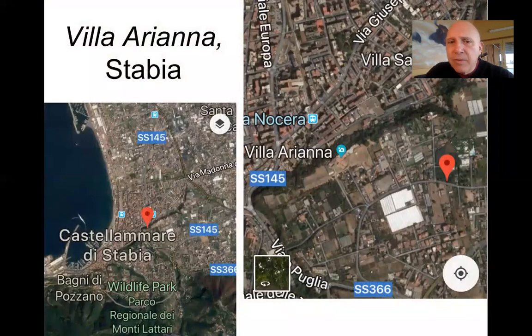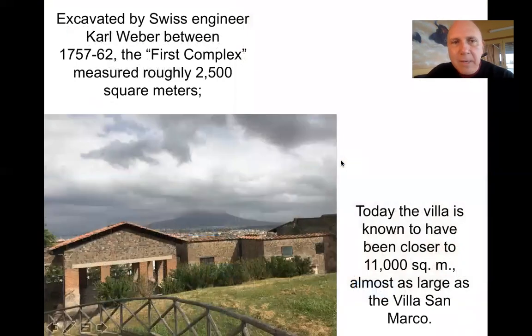We're going to look at another villa. This is known as the Villa Arianna, also in Stabia. So let's go take a look at that one. And this is, in fact, the Google map showing you where that Villa Arianna is. Another amazing villa that has been excavated.